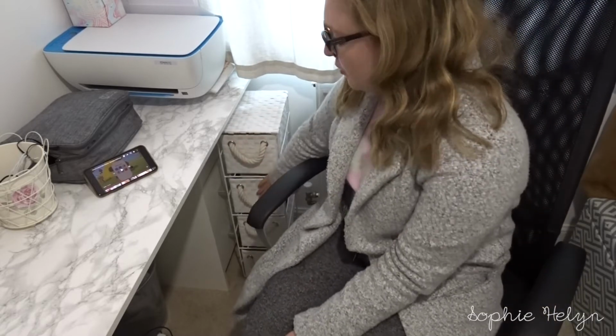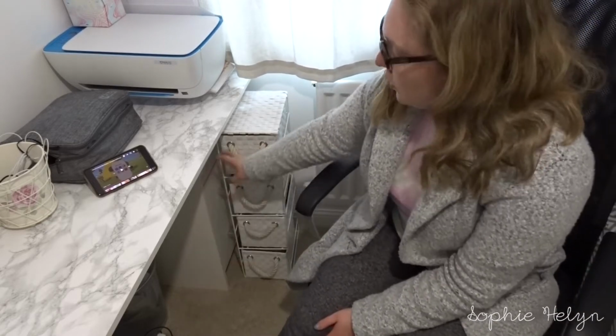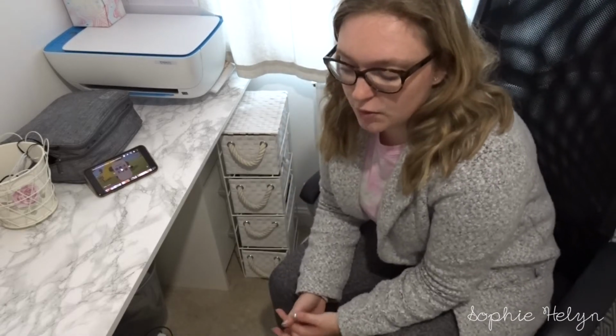I'm going to next go through this little set of 4. This has got stationery in it, so I'm going to go through that and then go behind and do the drawers that are in there. This one at the bottom is all just photos and stuff, so there's not really going to be anything getting rid of, but maybe just organising a bit more and seeing what I can do with this space.